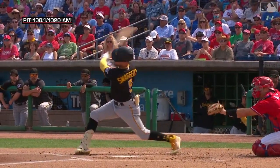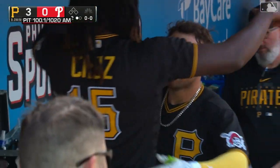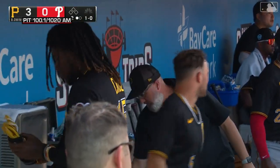Yeah, it went out of here so far because of the wind, but I think he got it pretty good to begin with. He's going to be very happy with that after yesterday's ball game.